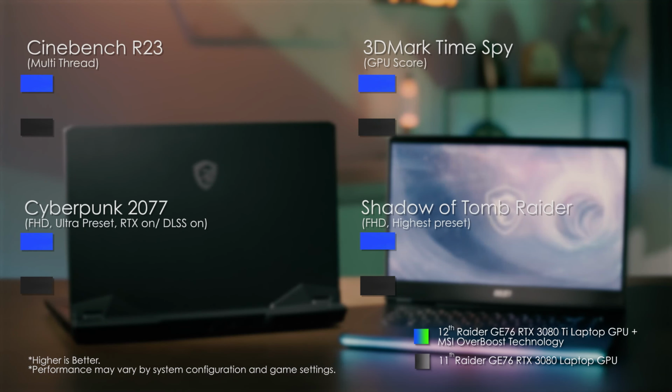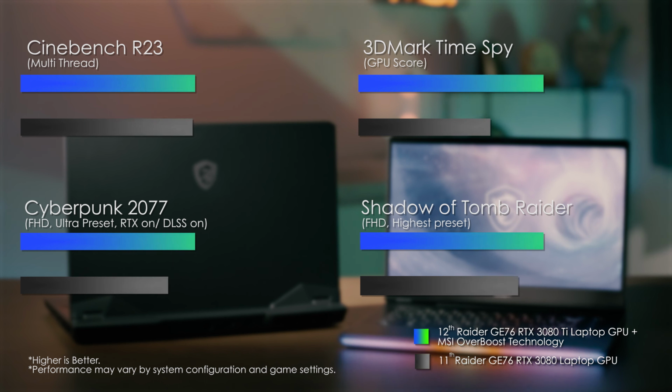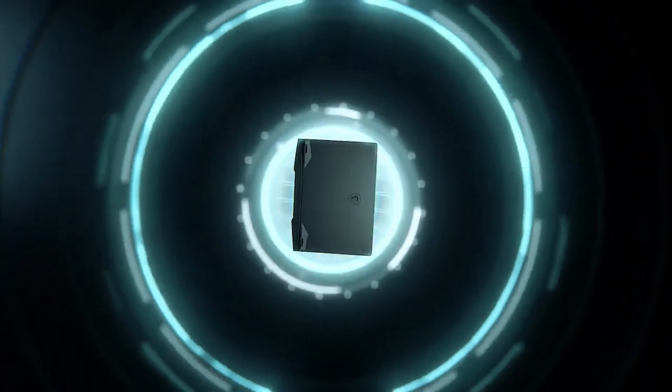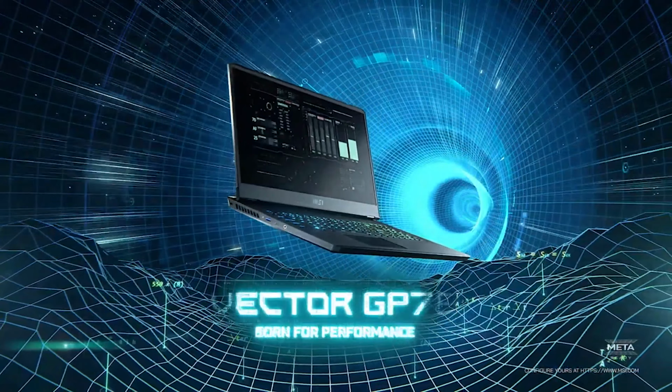The Raider GE76 with MSI OverBoost technology outperforms in benchmark software and AAA titles. The CPU and GPU capabilities can be squeezed to the most extreme level under full loads without ever sacrificing frequency or stability. So, that's the secret to having high performance on the Raider GE series and Vector GP series.